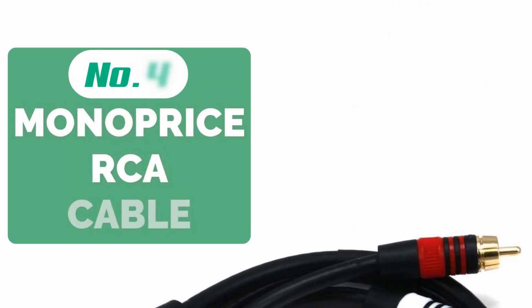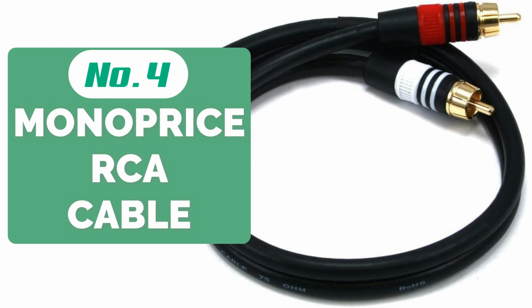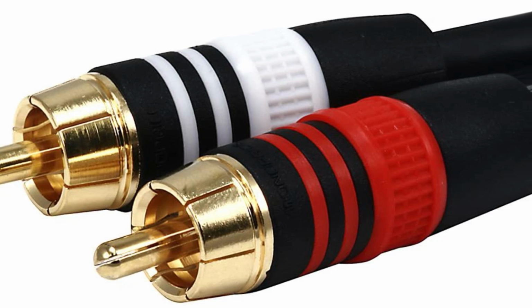At number 4 is the Monoprice 1.5 feet Premium 2 RCA cable. This 2-channel Monoprice 1.5 feet Premium 2 RCA plug protects from both RFI and EMI interference for uninterrupted clarity and excellent results whether you want to play your favorite album or stream the latest ultimate movie.